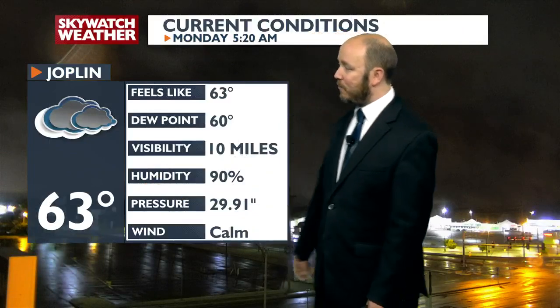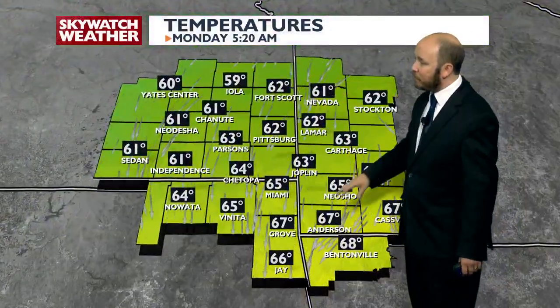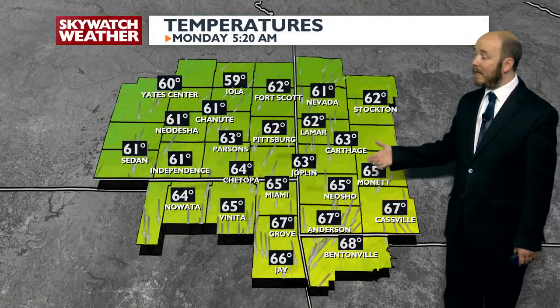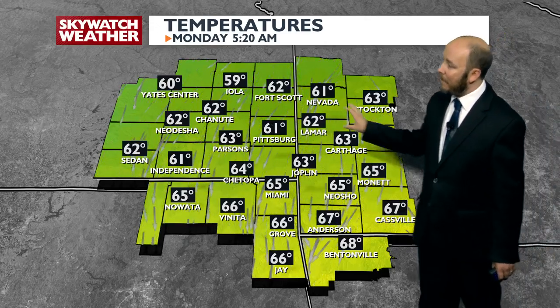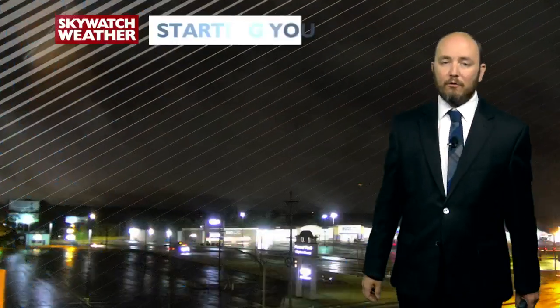Right now in Joplin, 63. It's cloudy. We have stopped with the rain for now, but the road's still wet from that earlier heavier rain that we got out there. Temperatures, that cold front's pushed through a little further to the south and east. It hasn't made a complete impact. It's not fully impacting, but already upper 60s, and then back behind it, 59 in Iola, and then low to mid 60s across the majority of the area.